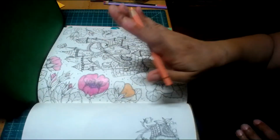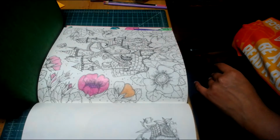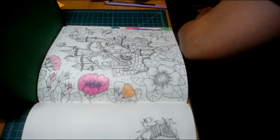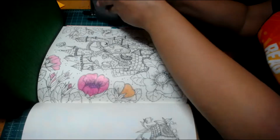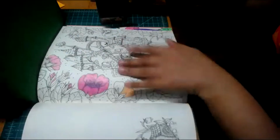This set was given to me by my father, so I think I've replaced maybe a few colors once or twice already. But I haven't had to replace a lot of the colors, though there are some colors that I use more than others. Anybody who has colored pencils knows this.